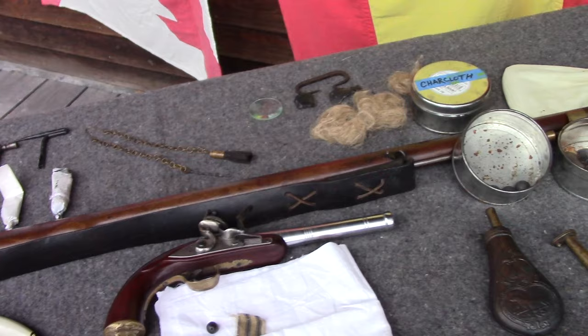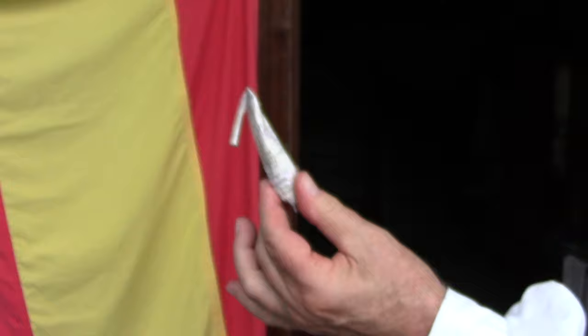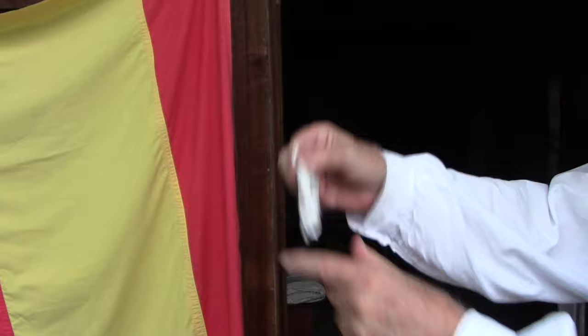Smoothbore. This one is a 75 caliber. It shoots that size ball. The king was very nice to us. He provided us with this. This is our cartridge. In the bottom is one of the balls, and the rest of it is the gunpowder. You tear open the top, pour it all down the barrel, prime your gun, and fire.